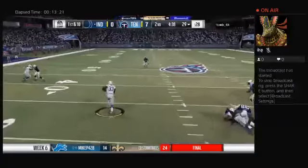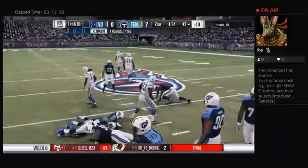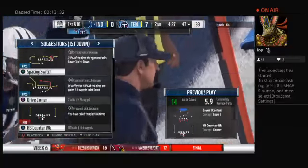Now a handoff to start it out to Turbin. And they get him down, but not before he takes it across the 40-yard line. A 14-yard gain for Indianapolis and also move the sticks.